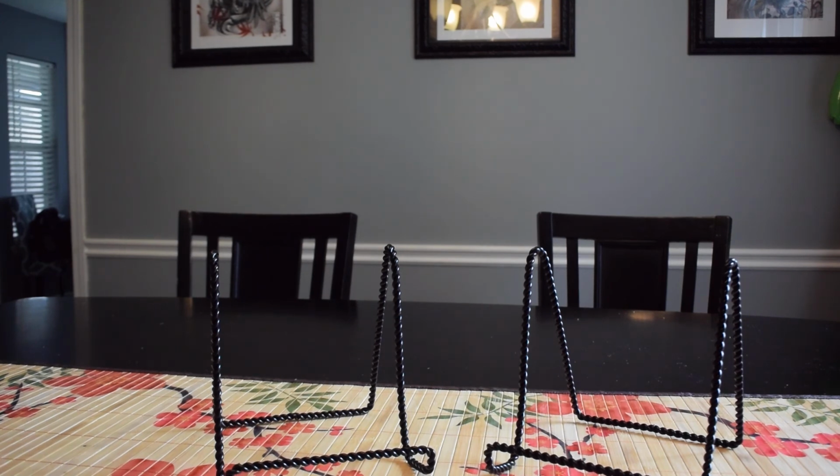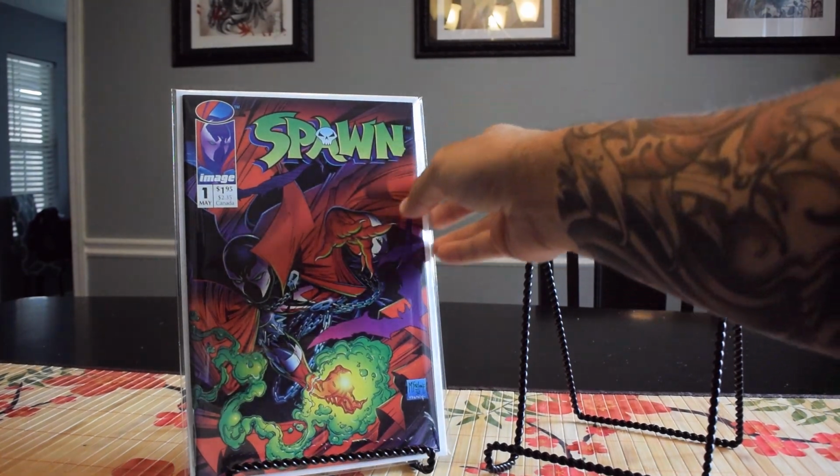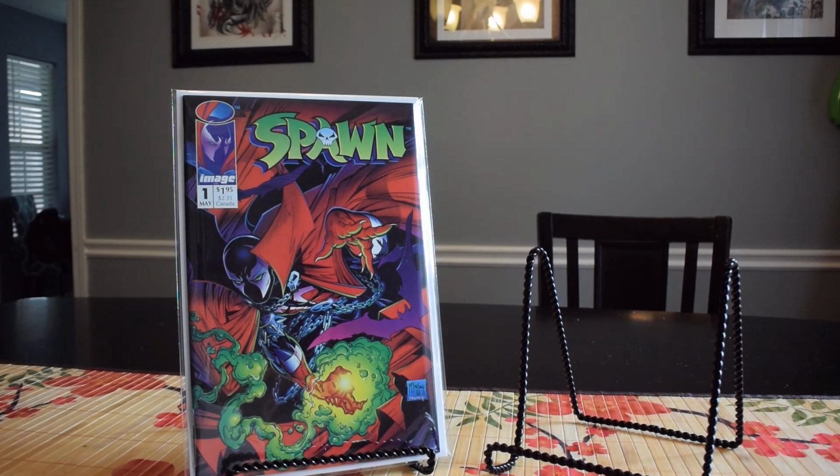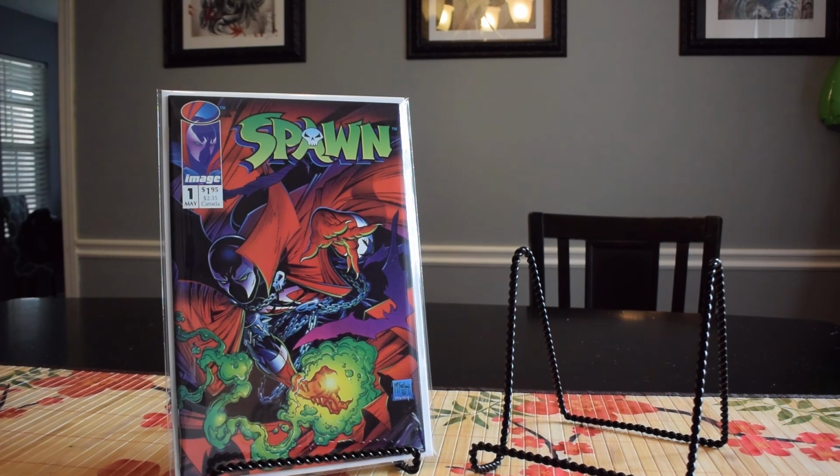So I've got mostly just a lot of flimsy comics, raw comics, and a couple graded. So I'm just going to go through them real quick. Here is number 1, Spawn number 1, Todd McFarlane. I've never actually owned this comic before, so this is a first for me. Near mint copy. It's direct edition, so not too hard to find a near mint, but glad just to have it in the collection. Beautiful art.